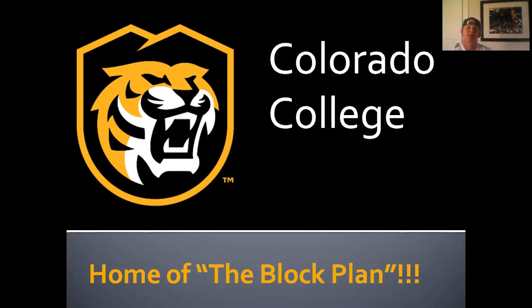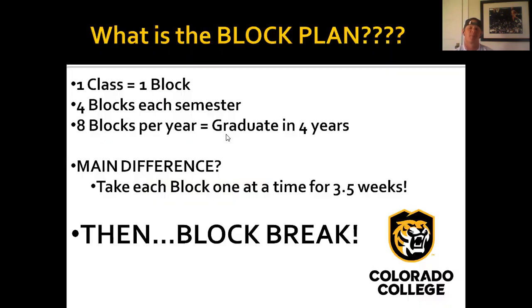I'm going to do a quick presentation on what we call the block plan and how we work academically here at CC. It's our 50th anniversary of the block plan. I want to go through it because we get a lot of questions on it, especially right now when you guys have a little bit more time. So let's get started. What is the block plan?